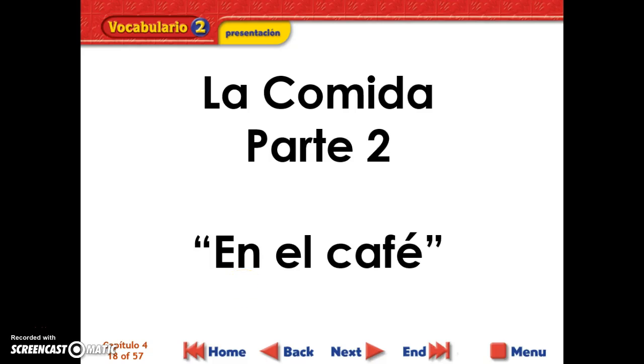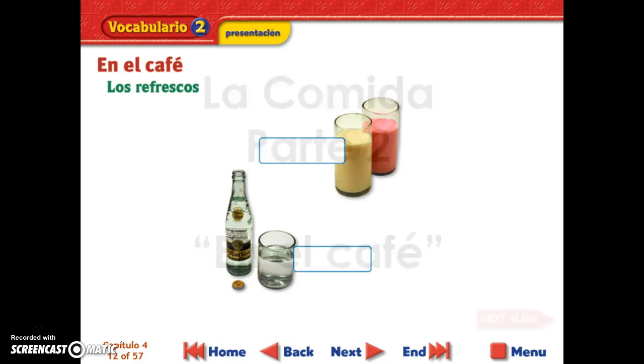Ok, clase, ahora vamos a hablar sobre la comida, parte 2, en el café. So some things that you'll see in the cafe, especially in a Hispanic restaurant, an authentic one. Okay, so let us begin.